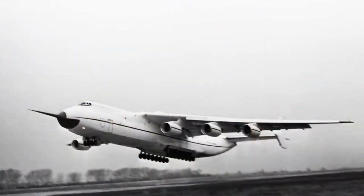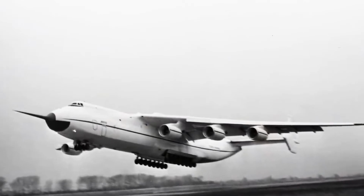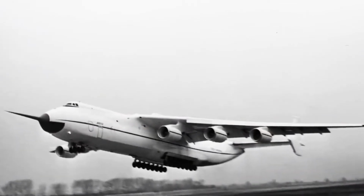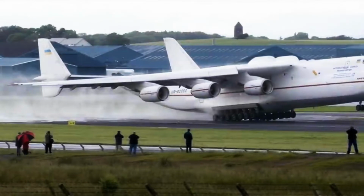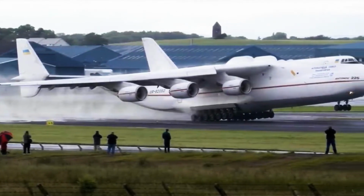After the collapse of the USSR, the only flying copy of the plane stopped flying in 1994, and the engines and other equipment were removed from it for use in the Russian programs. However, by the 2000s, there was a demand for it, and it was restored by Ukrainian enterprises.